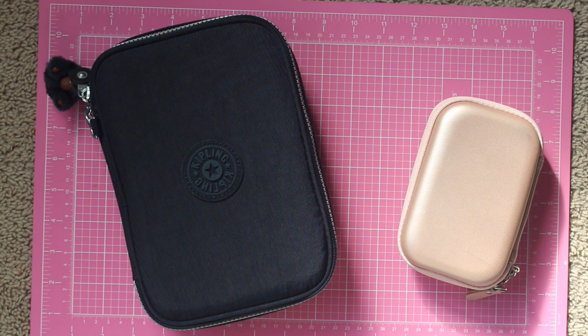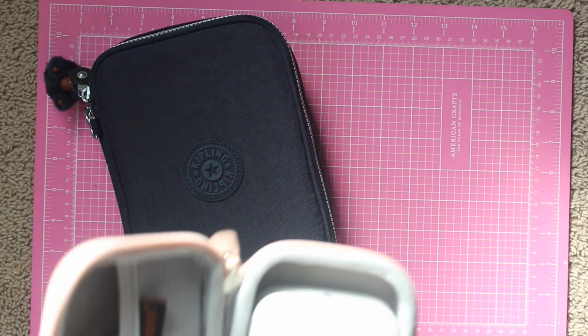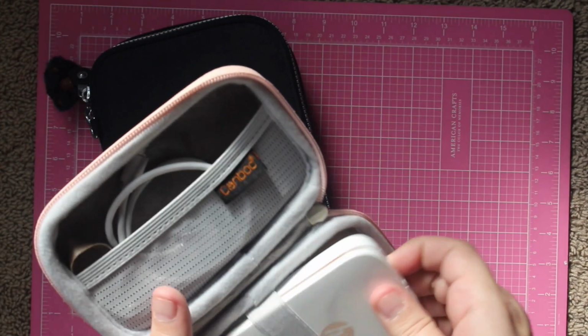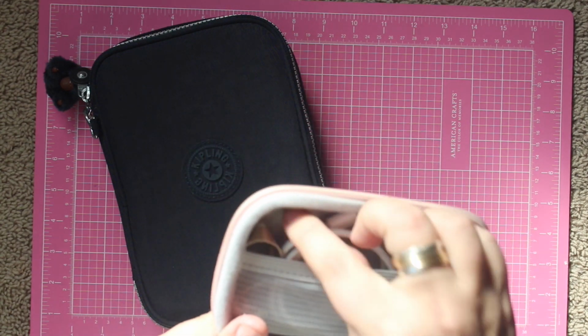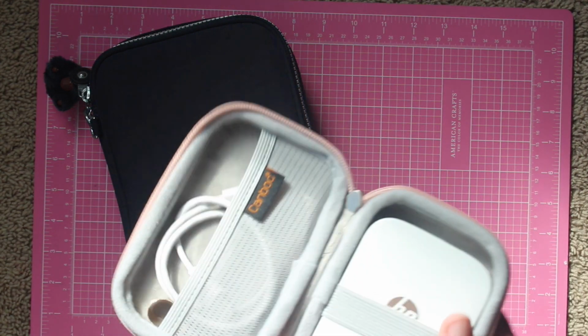One of my most favorite things that I got into in the planner world is my photo printer. I have an HP Sprocket, and I bought one of these little cases off of Amazon that just holds my Sprocket. Normally I have an extra pack of paper in here. This is the cord to charge it from my computer. And this is probably one of my favorite tools.